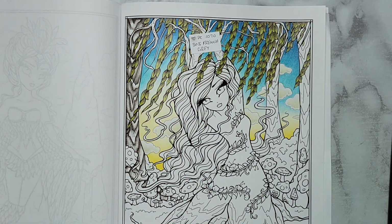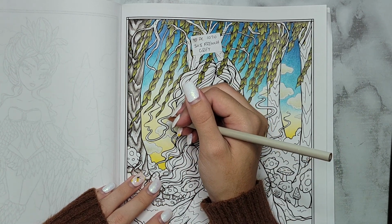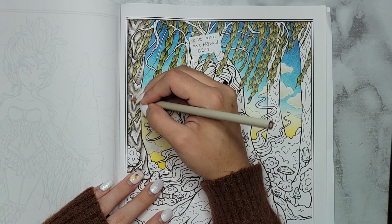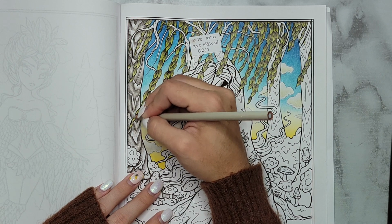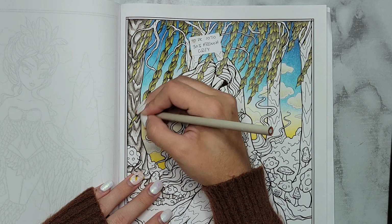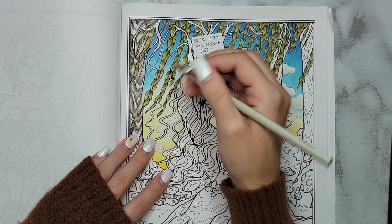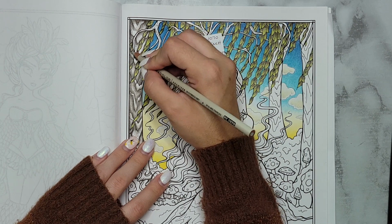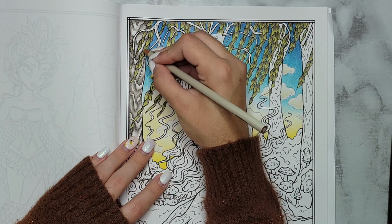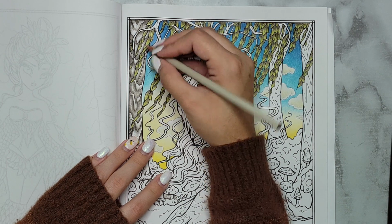I think we're gonna do probably the 10% just to go over the highlights for these more shadowy bits. And then for these lighter ones, I actually might do a little bit of both, but we'll see. We don't have a lot of room to play around with, unfortunately, but I think it still looks good. I really like the light, almost foggy look that this is giving.